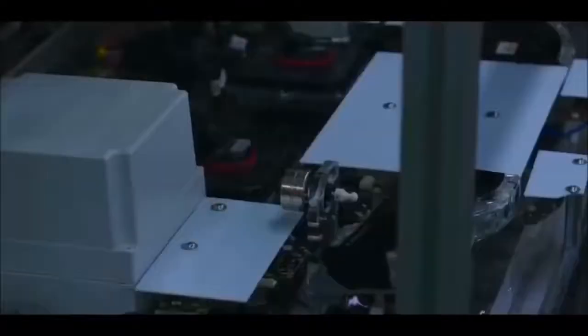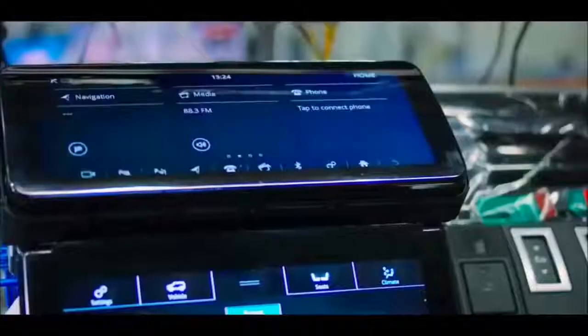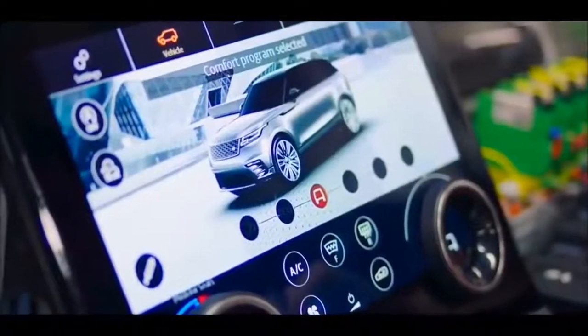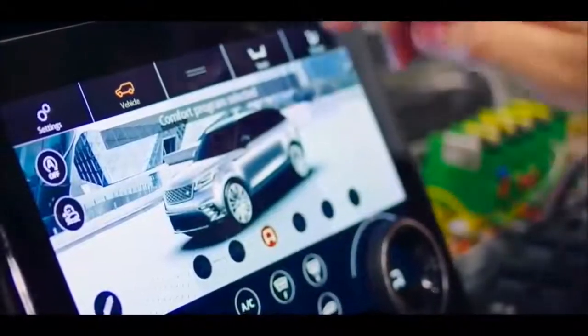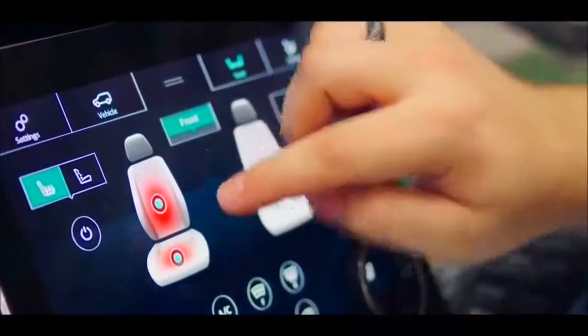At the heart of the system is a state-of-the-art touchscreen. But even here, the principles of reductionist design and engineering apply. This is the TouchPro Duo system, first of its kind, being implemented into the Range Rover Velar. And it basically replaces all of your functions controlled by regular buttons with a new touchscreen display.